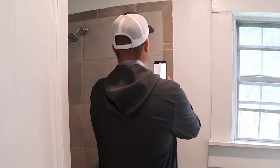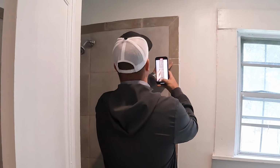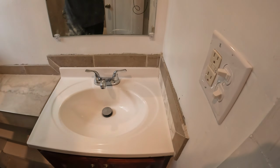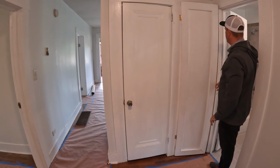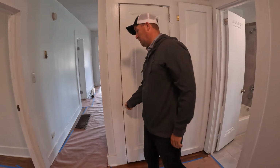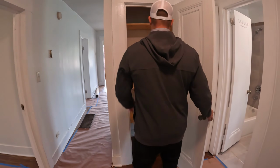Some crappy tile work here. I don't know why we're doing this little piece right here. This too, there's too much grout up over here. Looks like my dude is shopping at Habitat for Humanity. Looks like he kind of pieced this thing together, so I'm not mad at it. Looks good. This looks excellent.